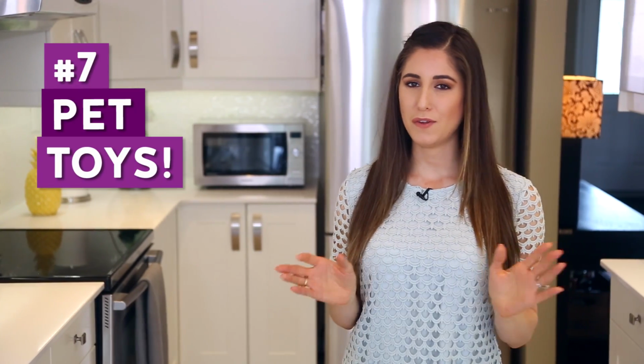Pet toys are another thing to be wary of when you're at the dollar store. Now, I was going to say pet supplies in general, but the truth is there are a lot of brand name pet supplies or exact same items, for example, a rawhide bone, that you can get at a pet store that you can also get at the dollar store. So if you can save the money, or little poop bags, if you can save the money, save the money.